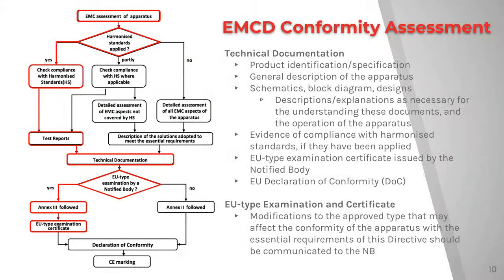Technical documentation required: product identification and specification, general description of the apparatus, schematics, block diagrams, designs, descriptions or explanations as necessary for the understanding of these documents and the operation of the apparatus. Evidence of compliance with harmonized standards, if they have been applied. EU type examination certificate issued by the notified body, and an EU Declaration of Conformity.